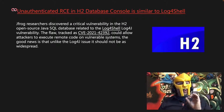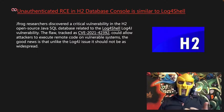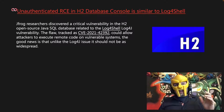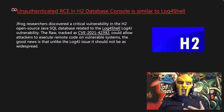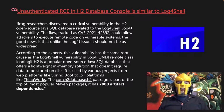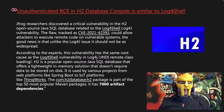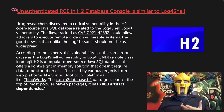JFrog researchers discovered a critical vulnerability in the H2 open source Java SQL database related to the Log4Shell Log4j vulnerability. The flaw, tracked as CVE-2021-42392, could allow attackers to execute remote code on vulnerable systems. Good news is that unlike the Log4j issue, it should not be as widespread. According to the experts, this vulnerability has the same root cause as the Log4Shell vulnerability in Log4j: JNDI remote class loading. H2 is a popular open source Java SQL database that offers a lightweight, in-memory solution that doesn't require data to be stored on disk.